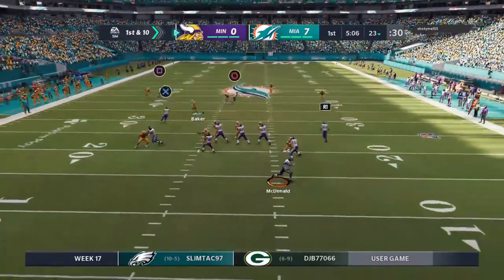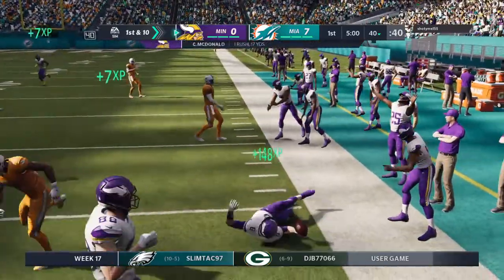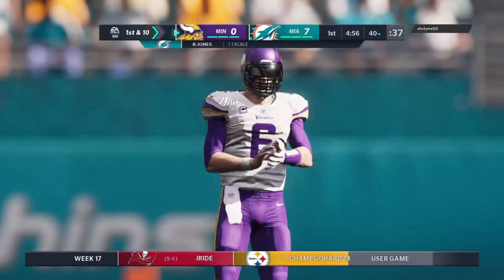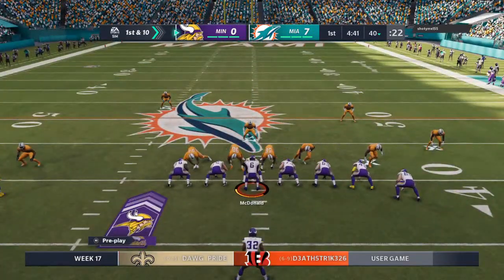Here's McDonald off of the play fake. Rolling to his right. He'll try and run it. And he takes this up to the 40-yard line before being corralled. Able to make something out of nothing there. 17 yards and a first down. It's a gain of 17 yards. First down, Minnesota.